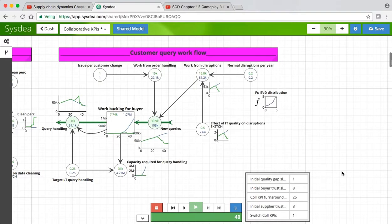Henk Akkermans here, Supply Chain Dynamics, Chapter 12, Collaborative KPIs. Gameplay 2, Customer Queries.